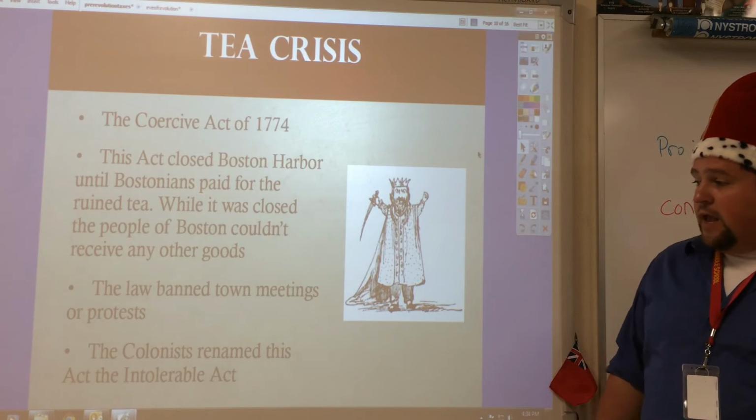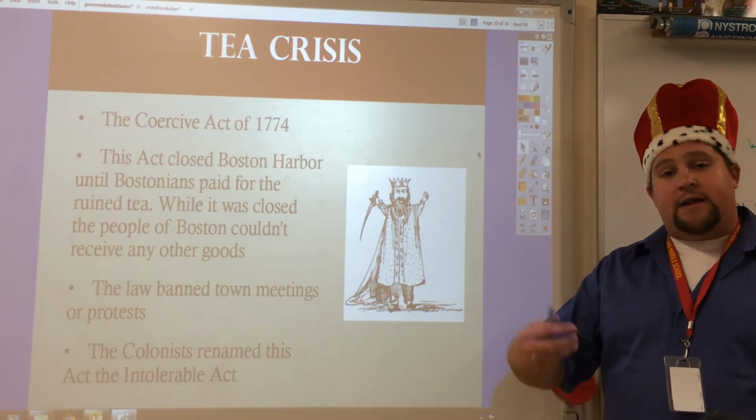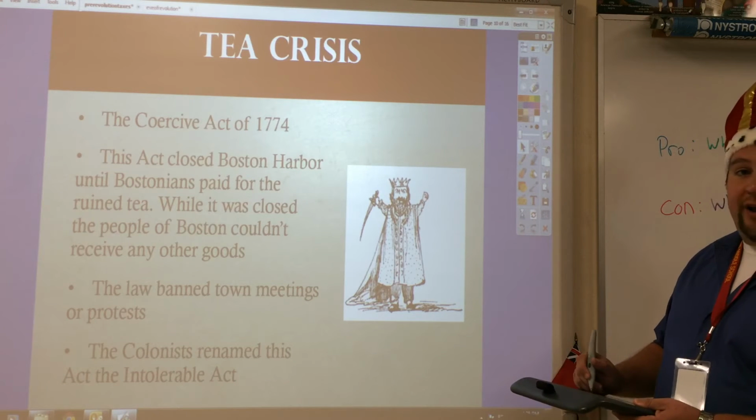So the colonists renamed these Coercive Acts the Intolerable Acts, right? It was so bad it's not even tolerable. And there's our little picture of our angry king there.